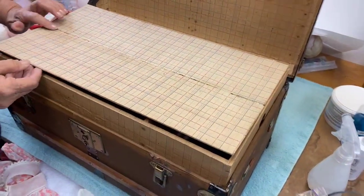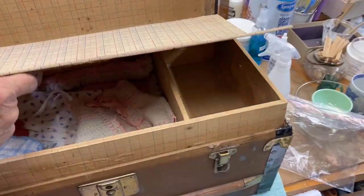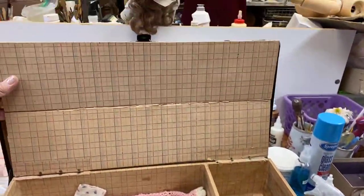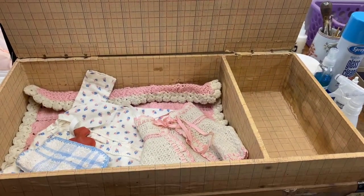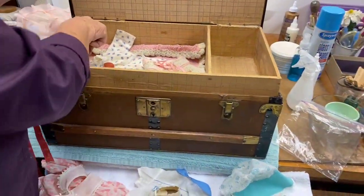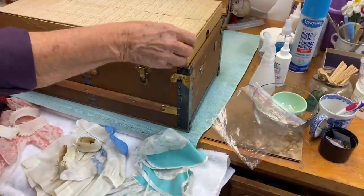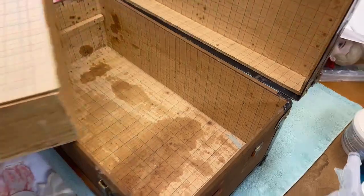Stan did a phenomenal job patching this, with no extra outside. How he did it, he's just a master. Stanley is a master. This is cute. It's a big trunk because the Cupie is gorgeous, and she'll fit in there, right in there, with all of the clothes.